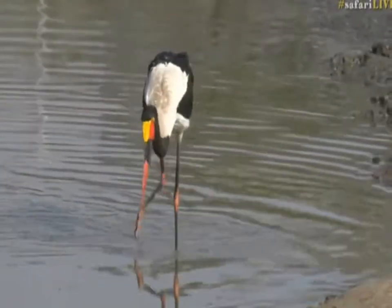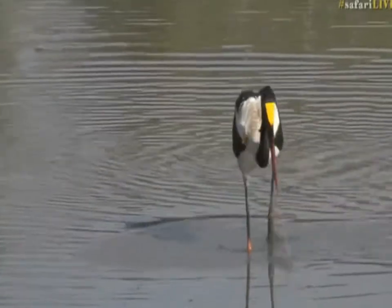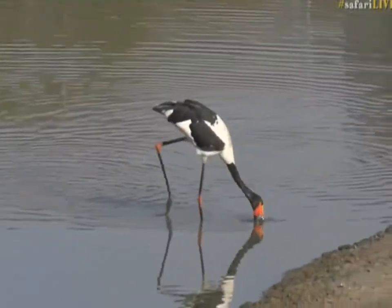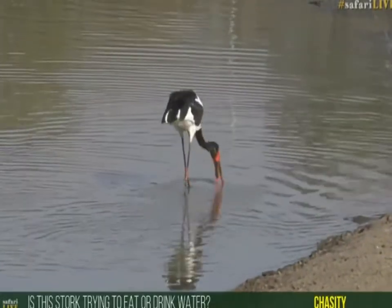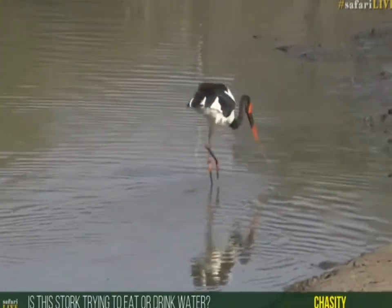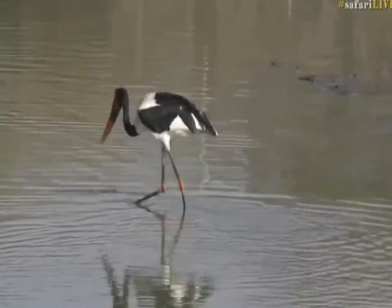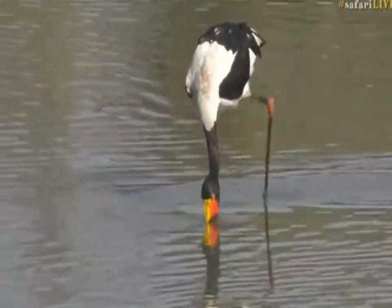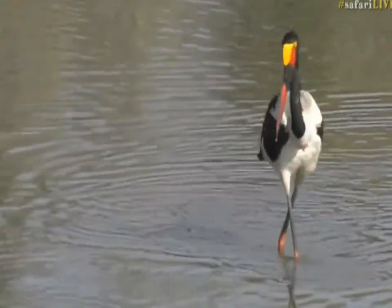Keep looking around, scanning for more birds. So, Chastity, you're asking what the stork is trying to do with the sporadic movements? It's trying to catch fish. That's what it's doing. So it's lunging in the water and trying to catch little fish. It's not drinking. Just trying to see if it can possibly pick up on the movement of some fish in there.